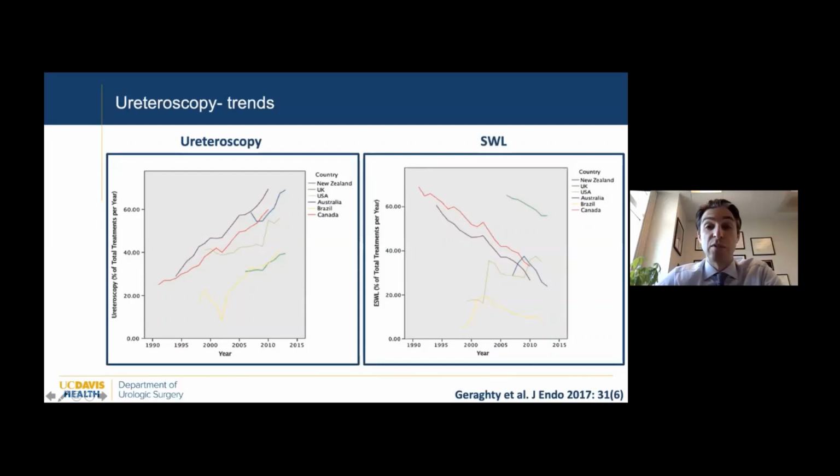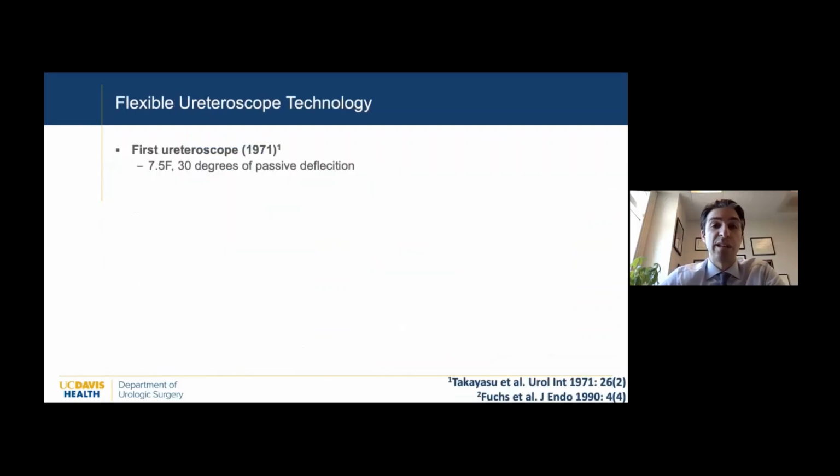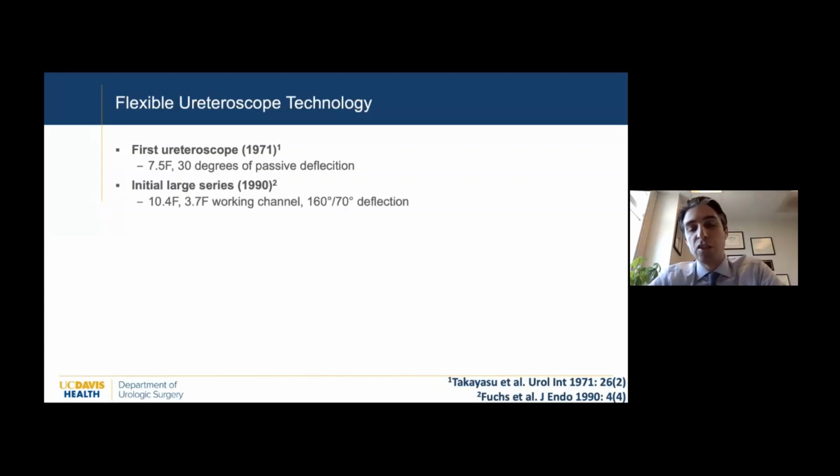I think some reasons for the trend are, one, residency training. Residents are getting exposed to a lot of ureteroscopy. But two, the technology of ureteroscopy is improving. The first ureteroscope was reported on in the early 70s. It was a small, contemporary-sized scope, 7.5 French, but it only had 30 degrees of passive deflection, which really isn't enough to treat any significant stones. The initial large series on flexible ureteroscopy by Dr. Fuchs in 1990 had a larger scope, 10.4 French, but this obviously had a functional working channel, similar to what we deal with today. But deflection was still a bit limited, 160 degrees in one direction, 70 in the other.